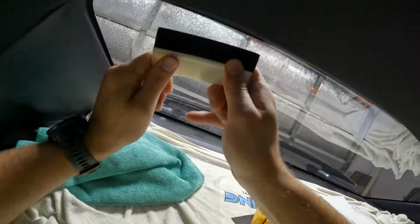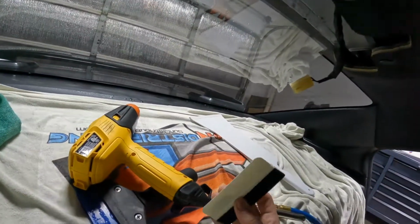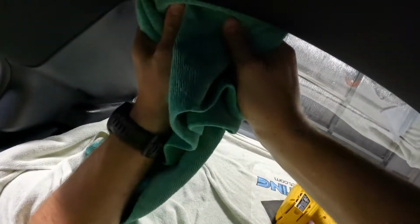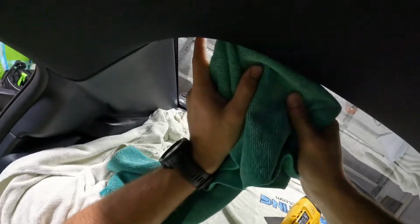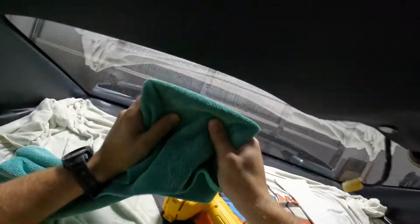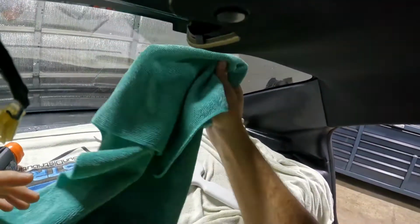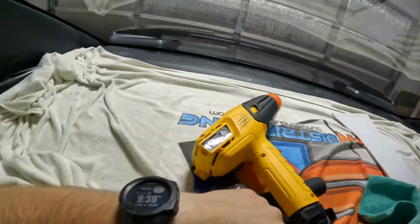Let's say you don't have one of these, whatever you want to call it, a little deal with the suede or whatever. You can take any kind of hard card you want. I'll take this little foot, for example, wrap it in a towel. You could use a shop towel, you could use, you know, whatever, and push it out just the same. You're going to achieve the same thing.